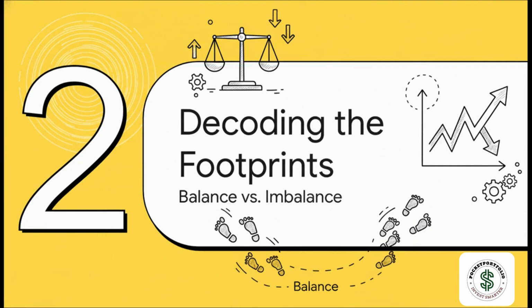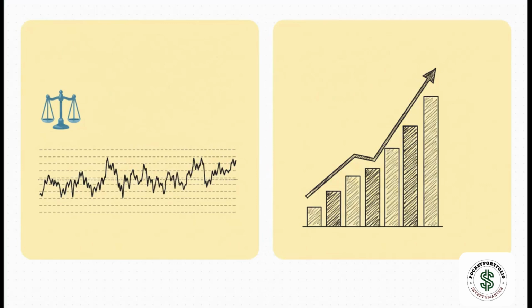Okay, so that's the plan. But how do we actually see these footprints? Like, what do we look for on a chart? Well, it all comes down to understanding that the market really only exists in two basic states. So here they are, a tale of two market states.